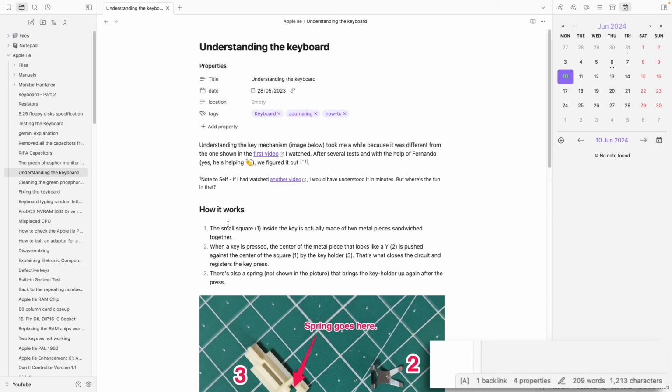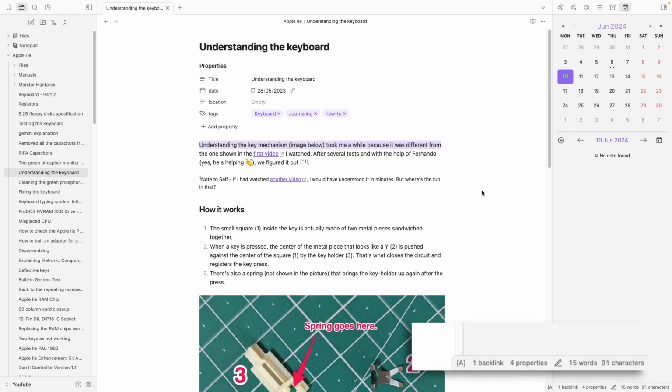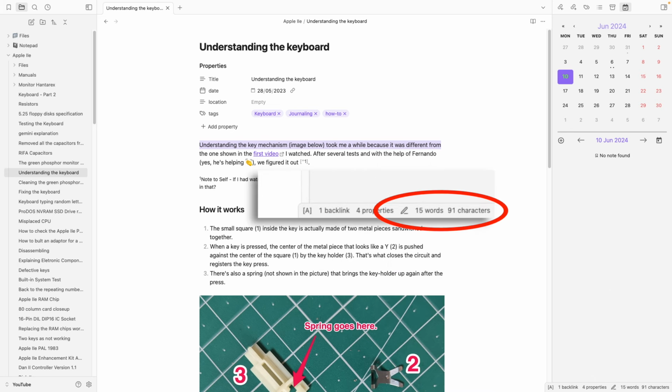And sometimes when I'm working on a long post, I wonder if maybe I could make it shorter. Maybe I find a paragraph that summarizes it. Maybe I want to know if that paragraph is good enough to explain everything. And we can now see all these statistics if we select a part of the text. So now the backlink and the properties didn't change because those, I'm guessing, are related to the note. But look at the words. Now we have 15 words and 91 characters. Again, I'm going to remove the highlight. Pretty cool, right? This is helping me a lot with my writing.